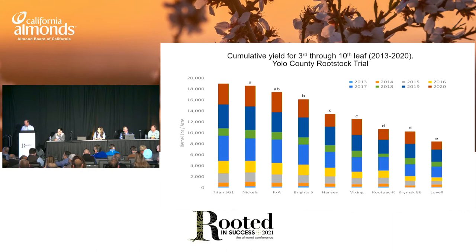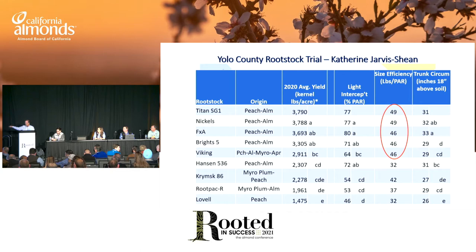This is a trial that Catherine has in Yolo County. And again, the highest yielding rootstocks tend to be the peach almond hybrids. And when you look at the size efficiency, this is the number of pounds per percent of sunlight intercepted. Again, the highest yielding per canopy are the more vigorous peach almond hybrid rootstocks.